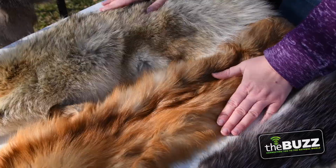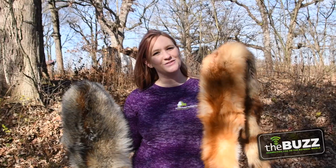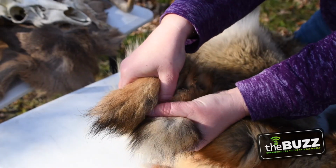Now, when we compare the furs, I bet you can tell the difference. Coyotes are a little bit bigger with tanner, black colors. Foxes, a little smaller with that nice golden orange. And their tails are a little different. So they both have the same kind of shape, with big fluffy tails, but their tips are different colors. The coyote's is black, where the fox's is white.